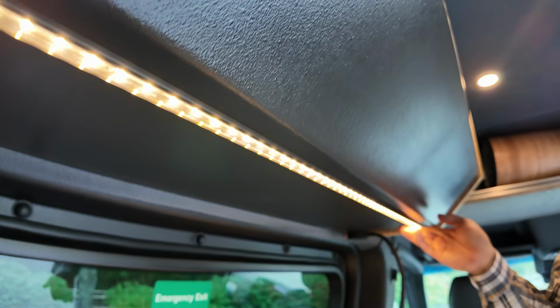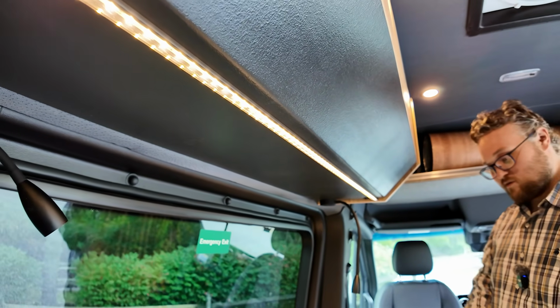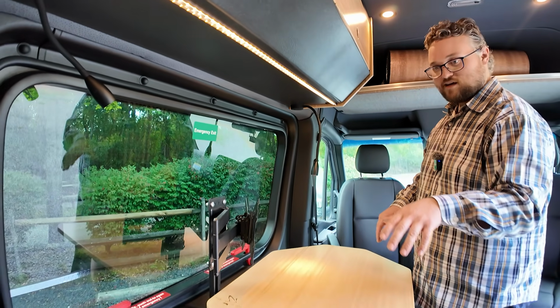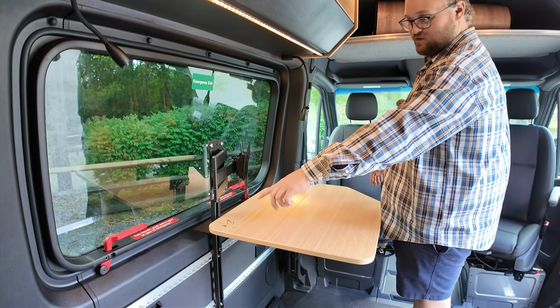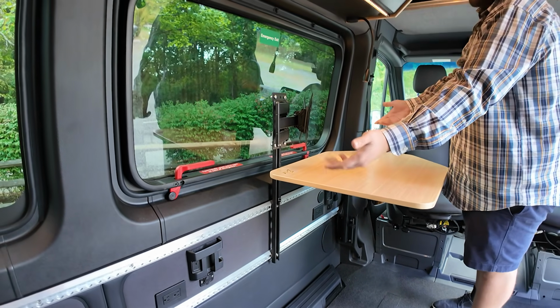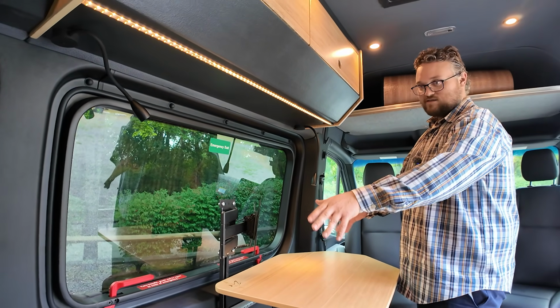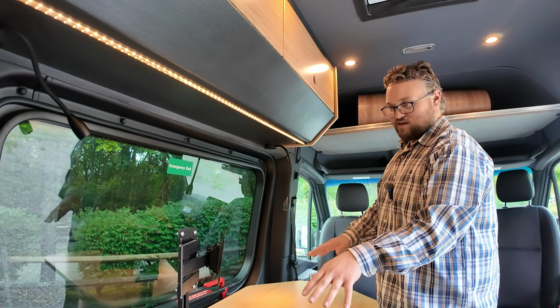Underneath here we got an LED light strip. So one of the intended uses for my client is he wants to be able to display merchandise in this area. So he has racks that he wants to make and install on the L track. And so the idea with this light strip shining down was so if clients come into the van, they can see the merchandise that he has laid out here.